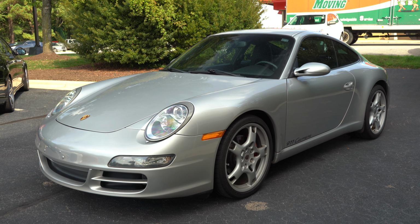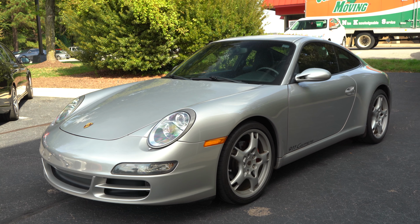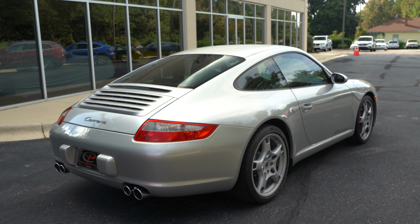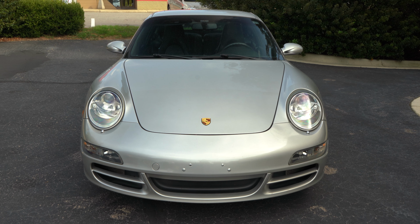Anyway, with that aside, let's talk about this bad boy, because I have never actually driven a 997 before. I've only driven a 996 and I skipped over to the 991. Haven't driven the 992 yet either, but I was really excited to try out the 997 because I think it's the perfect balance between what a normal enthusiast or a human being can afford while getting a quality product that looks really good. So let's just talk about that exterior real quick.